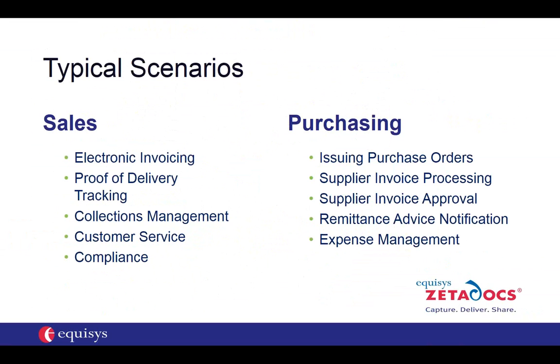Now, we've talked a lot about purchasing and sales. Here are some typical scenarios where we see a document management solution like Zetadocs deployed. Probably the most common ways we've seen the solution deployed is to streamline the process of sending out reminder letters, statements, or invoices, to be able to batch deliver those documents or have them go out automatically at a scheduled time each night, and making sure that the relevant information is attached that your customers, for example, are going to need in order to issue payment. We've also seen it used quite often with collections management, proof of delivery tracking, expense management, and supplier invoice approval.